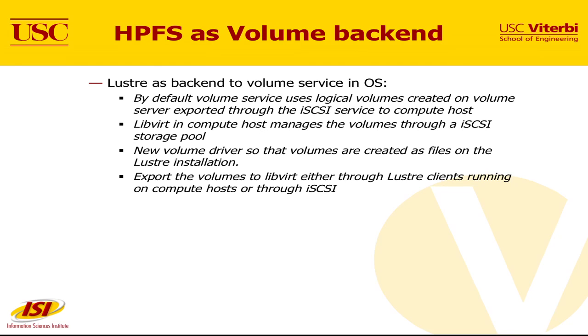So in Nova, in OpenStack right now, the volume service uses logical volumes created on a volume server and exported through iSCSI. I guess you guys know that. There's a one-to-one correspondence between the volume server and the backend right now, although there is talk of changing that, or actually there has been an implementation changing that in the current release. But the point here is we can use Lustre instead of that, and then we don't need iSCSI anymore, because we can just run the Lustre clients on the actual host, and at that point you can use libvirt to connect that. We actually did that and it works okay.